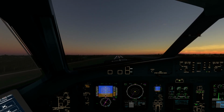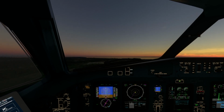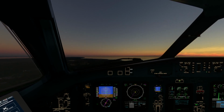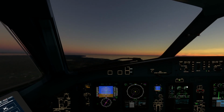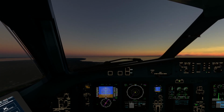And up we go. Okay, gear can come up. Didn't synchronize the heading. Oops. I literally said it as we turned onto the runway. A little bit bouncy.